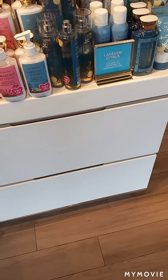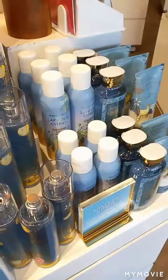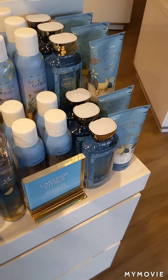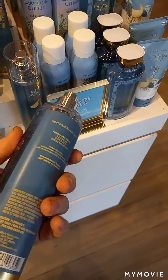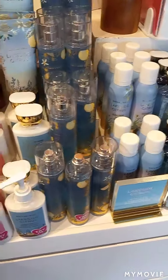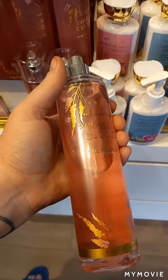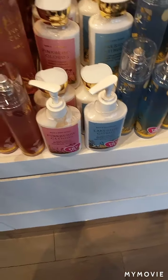Here I am in Bath & Body Works, and I'm going to show you some of the products, such as the Lakeside Citrus right here, and they also have out the Pink Berry Cloud, and a lot of products.